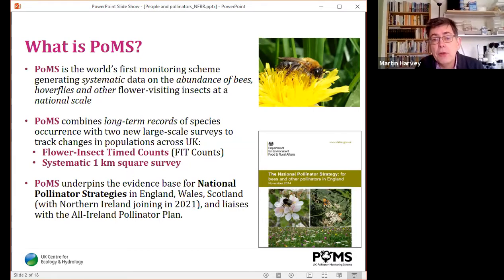And of course, we do have an awful lot of recording data in the UK on groups such as bees and hoverflies and many of the other pollinating insects. But the recording scheme data is fantastic for tracking changes in distribution and looking at which species are increasing and declining in that sense. But it's been really hard to get systematic information that brings in the abundance of those pollinators and whether the actual number of individual insects seems to be changing and how that relates to the changes in species distribution. So POMS has set up 2 new surveys, but we are very much working with the existing recording schemes and trying to bring together the strengths of the data that's collected via those recording schemes with these new surveys that try to focus a little bit more on the abundance of these insects.